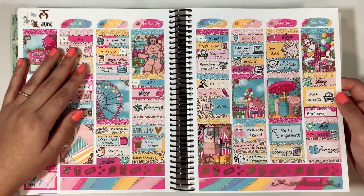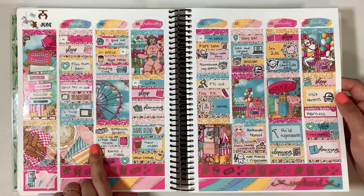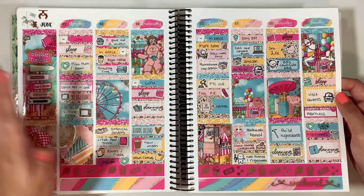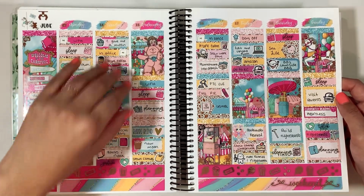So let's see. I went to a crepe food truck on this day. That was fun. We went to the Botanical Gardens, which is where Chris and I got married. I think we just went with his mom to just walk around.